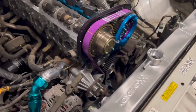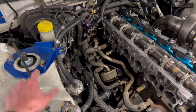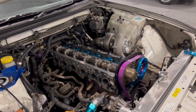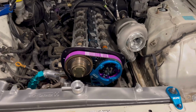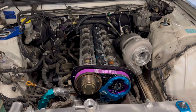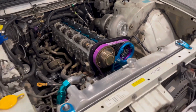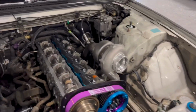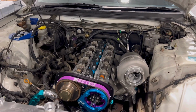We'll be able to get the covers reworked and get all of that powder coated, the strut tower ends, and she'll start looking pretty spicy. But kind of going for the old school, like late 90s HKS theme with the teals and the purple. And I won't tell you what color the engine covers will be, but you'll find out pretty soon. And yeah, really happy with how this thing's coming together. The head is healthy, flows well, good vacuum.